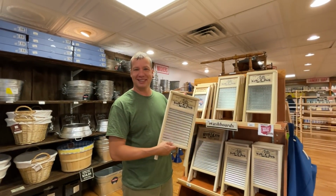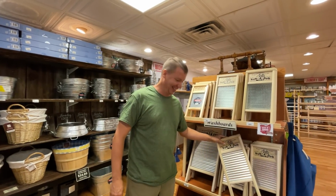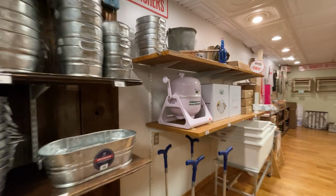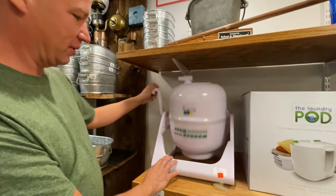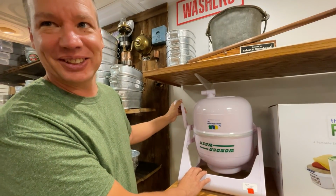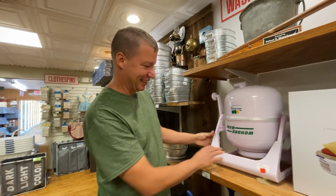Carrie's birthday present right here. I think you'll be having some dirty clothes. Wait, look, I see it right over here. Look, oh yeah, those are cool. Right there. Yep. Put it in there and give it a spin. It looks like it wouldn't last that long. It's not the strongest plastic.